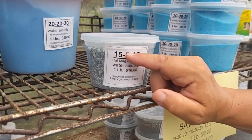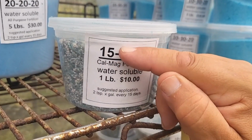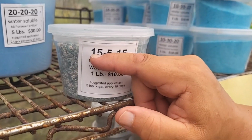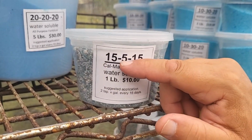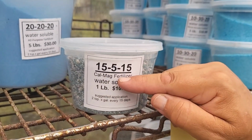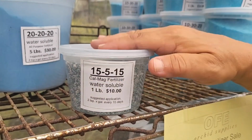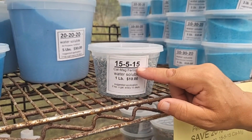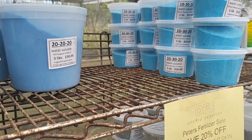A 15-5-15, again, leaves, flowers, roots. This one has a lower middle number. You go, well, how come this is better? Two things. One, most of the 15 is all nitrates or ammonia nitrates, which is readily absorbed by the orchid. But it has a low phosphorus because it has calcium and magnesium as trace elements. The problem is that for you to have calcium and magnesium water soluble, you need to have low phosphorus. That's why you see a low phosphorus fertilizer. So this one is actually a better feeder than your 20-20-20 when it comes to orchids.